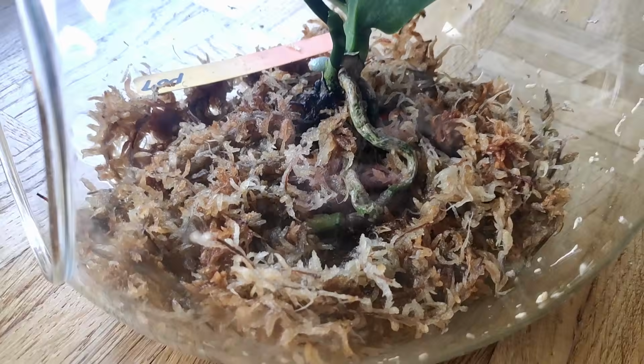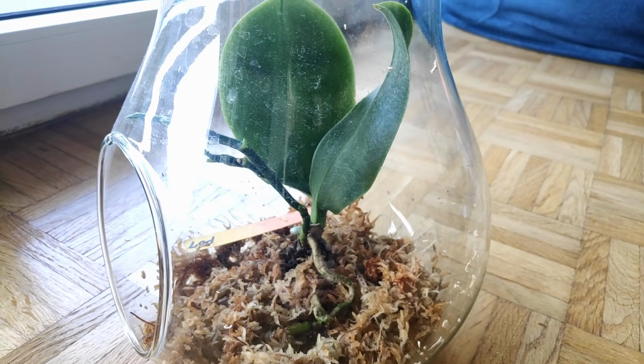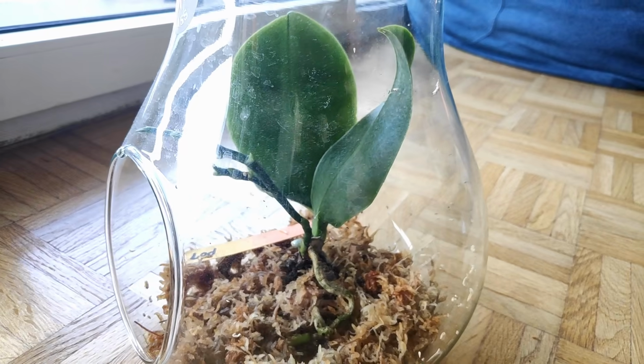So I'm not going to mess around too much and move the moss around too much. But I think this is recovering quite well. And I think I'll leave it in moss and not put it in leca because, well, it's just fragile, clearly. But it's on the path of recovery, so I'm very happy with that.